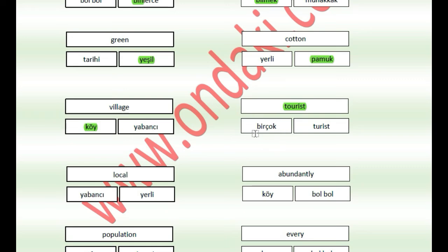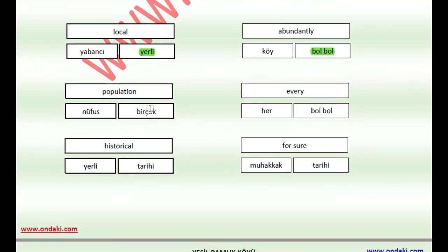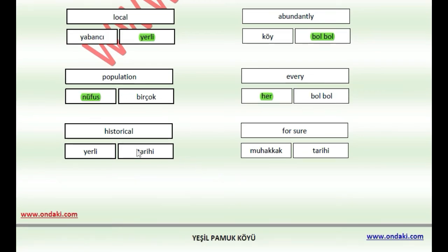And birçok was meaning a lot of, many. And we saw local was yerli, and yabancı was foreigner. And abundantly, we said bol bol fotoğraf çekerim. Bol bol, abundantly. And köy was village. And population, nüfus. We said bu köyün nüfusu, so the population of this village. Every was meaning her hafta, every week, her gün, every day, her ay, every month, like this. And bol bol was meaning abundantly. And historical was meaning tarihi.